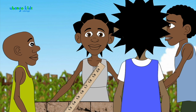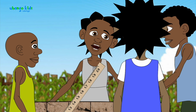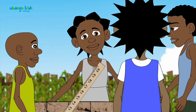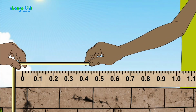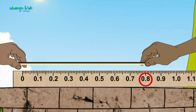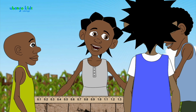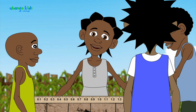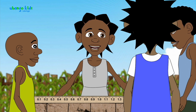So, what do we do now? Mzee Kigo told us that the well is 5.8 meters deep. Let's measure this rope to see how many more meters of rope we need to reach the bottom of the well. That's right. 0.8 meters. Man, we haven't even got a single meter of rope? So if the depth of the well is 5.8 meters deep, and this rope is 0.8 meters long, then we need another 5 meters of rope, right?